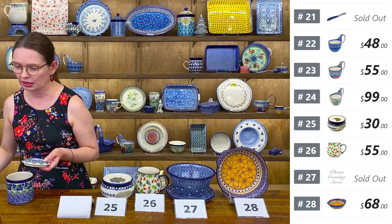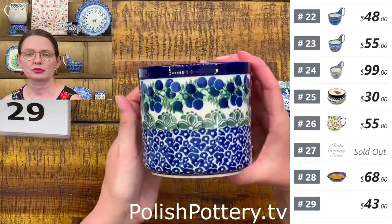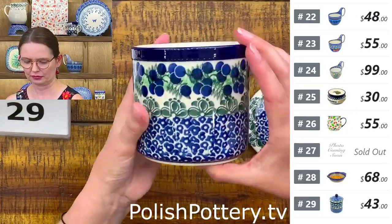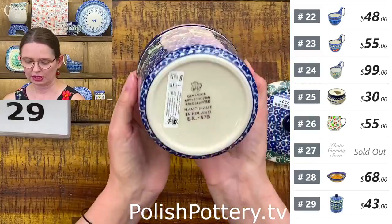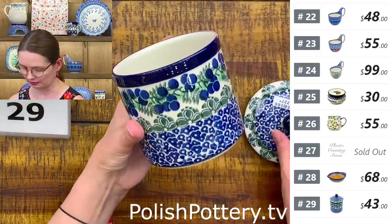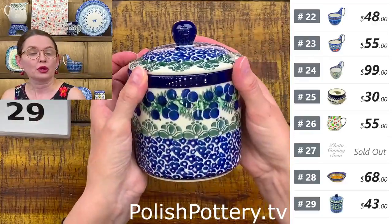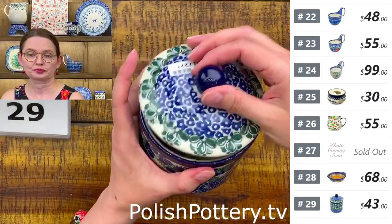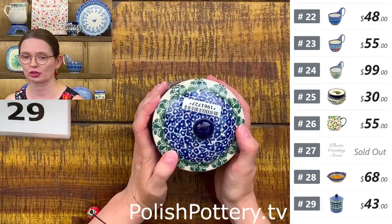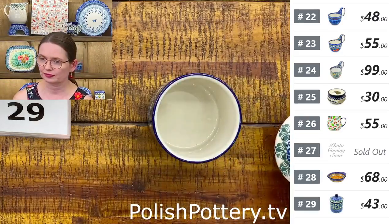Here I have little canister, little jar with lid from Ceramica Artystyczna with cute pattern with blueberries. They are fantastic to have maybe your salt inside, maybe some snacks, maybe your dried fruits or maybe nuts. Or you can keep maybe cotton balls in your bathroom. That's perfect jar for cotton. $43 tonight, and let me give you measurements.